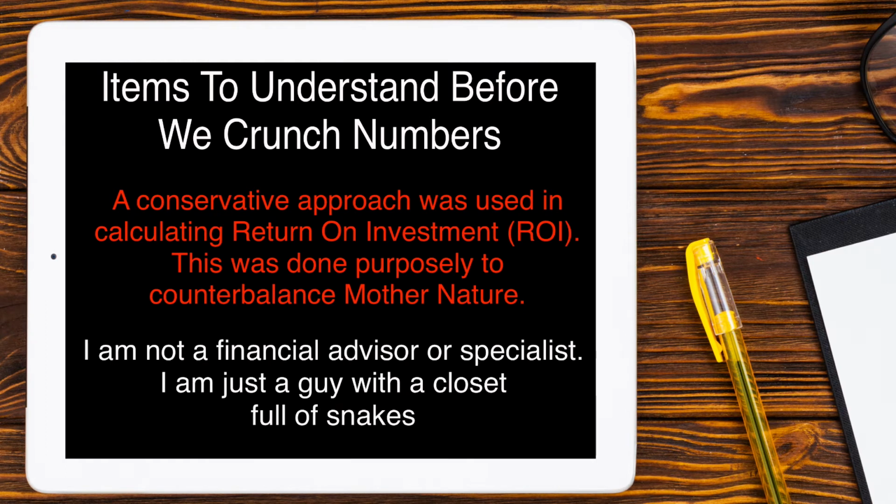And lastly, I am not a financial specialist or an advisor, nor am I even a specialist when it comes to breeding ball pythons. I'm just a guy with a closet full of snakes and a passion for breeding reptiles. We are now going to begin planning our ball python investment, aka Project Clown.